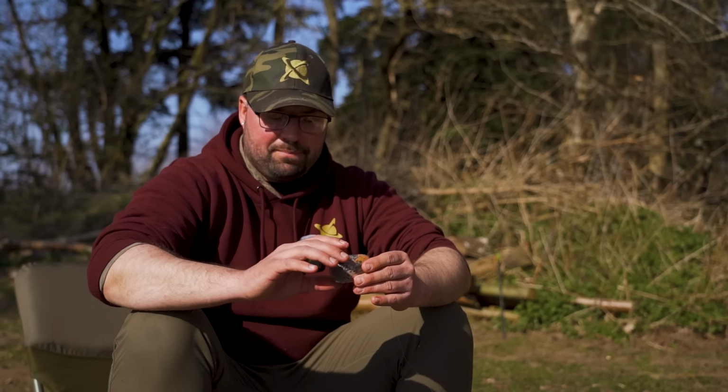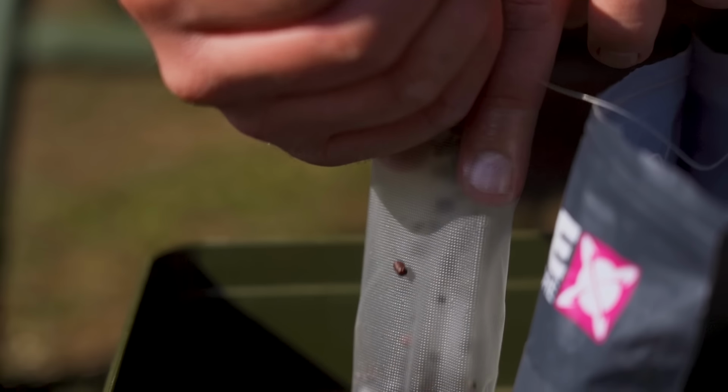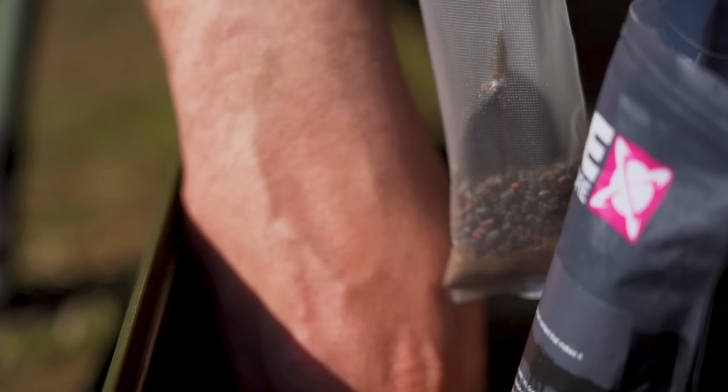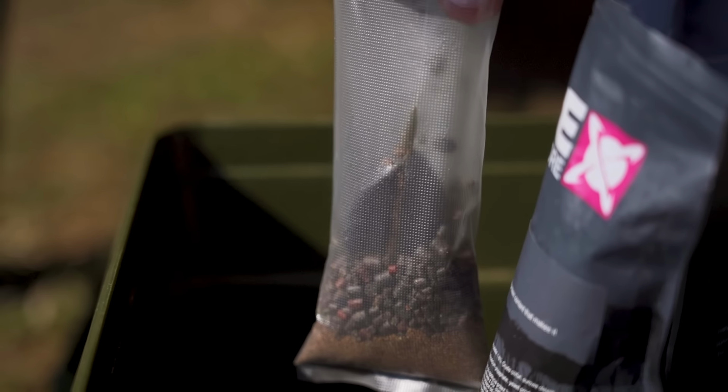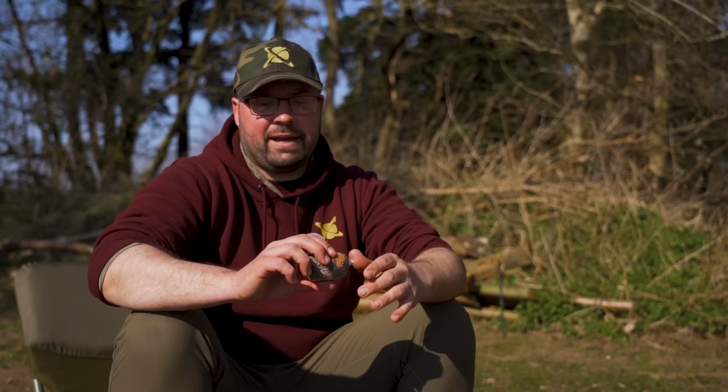So I drop the rig and the lead in, then I take a little pinch of the mini ultra mix, and again I fill that up a little bit of the way, and then I literally lift my lead out but keeping the rig in the same place. Use my lead to dab down on top of the pellets just to make sure that all of that is nice and compressed. But now you've got a nice bit of separation between your lead and your hook bait.